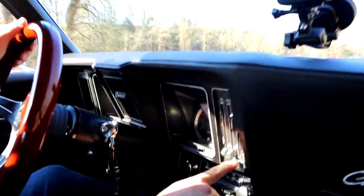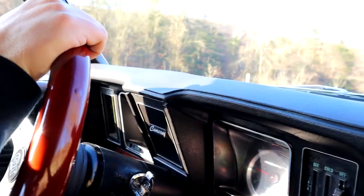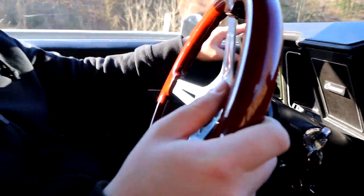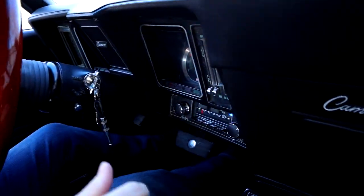I mean, the car's clean. It doesn't seem like you need to do too much to it, but if you guys know this guy, he's going to do some things to the car. Like, you can see this stuff here is original. I think that's original in the dash, but certain parts of the dash are probably replaced, I would think.